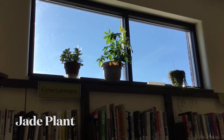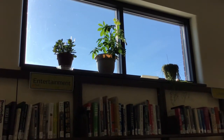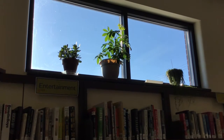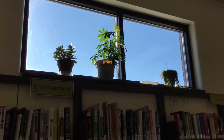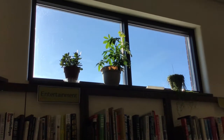I got this plant last January. It's called a retirement plant. This Jade plant can live up to 10 years, so it's a nice plant to give to someone when they first start a job, because that plant should live all the way through until they retire.